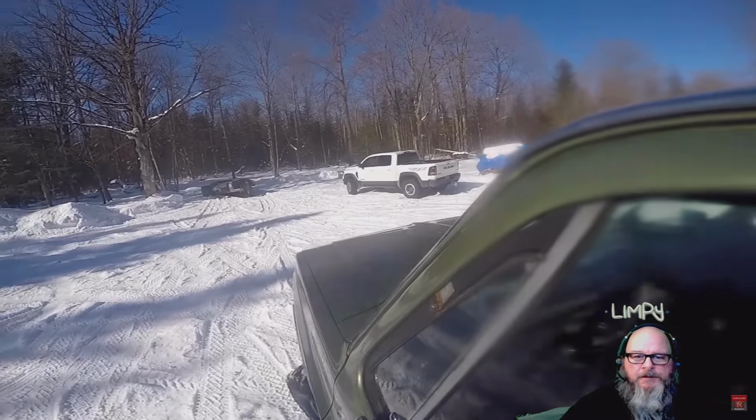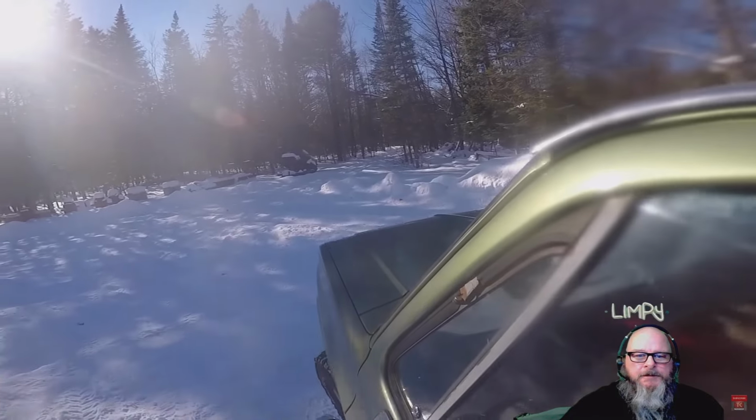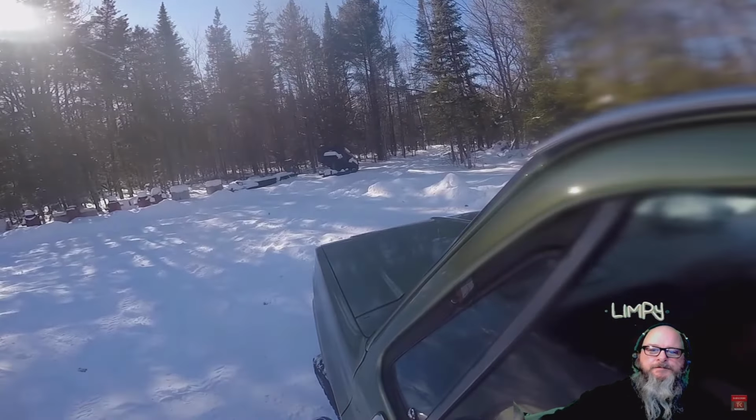Okay, everybody, here we are, Big Green in the snow. Now, I have had this truck out in the snow before. This is definitely the most snow I've had it in. Plus, this is the only time I've been proper off-roading in the snow. So let's see how she does.